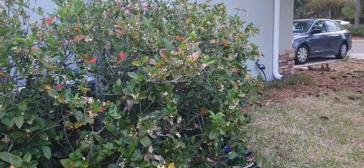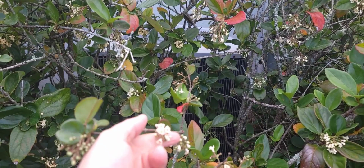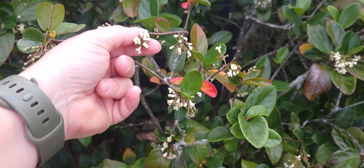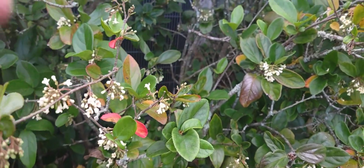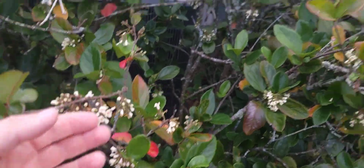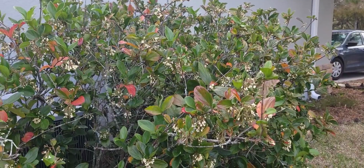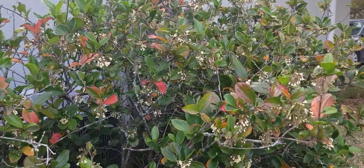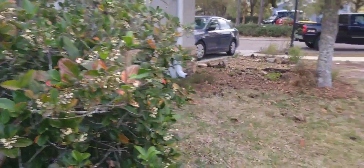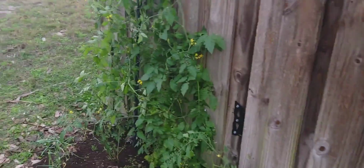Out here I have one of my favorites for this time of year, blooming and giving all of the nectar to the bees: this viburnum. It smells really sweet, and it's always in bloom this time of year. It's a little cooler today, so the bees aren't out as much, but they have been on it like crazy. There's that one, and there's one on the other side of the house.